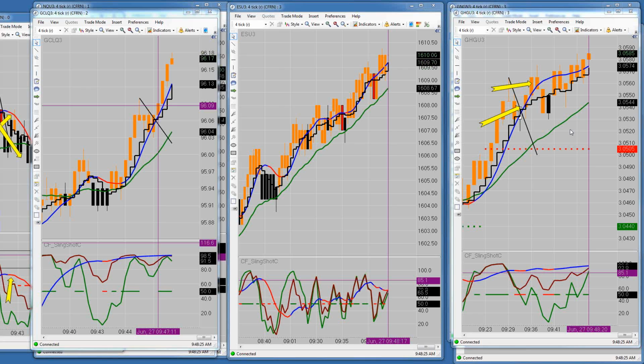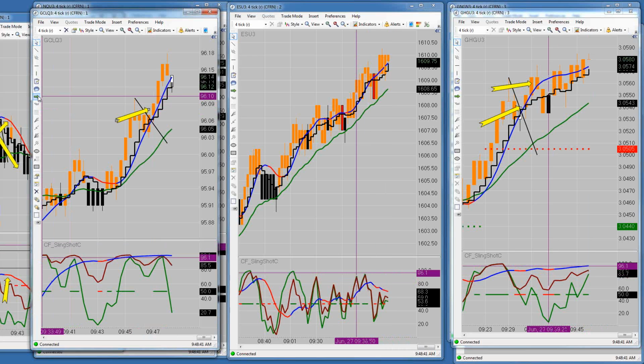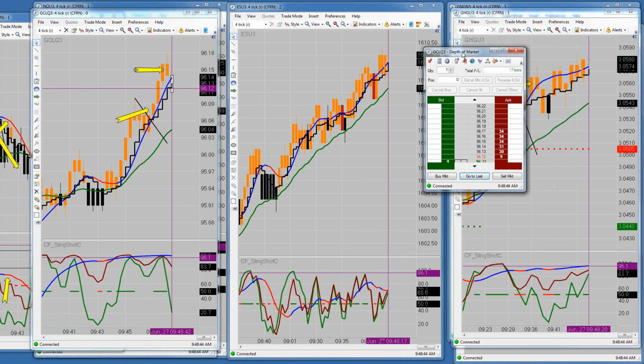And we'll see what it's going to do here. Now, I'm running my stop really close behind price. Okay, I'm out with 7 ticks profit. I'm running my stop really close behind price because the green line got up into the cycle. Okay, and I get in at 6.8 right there. Here's the down.